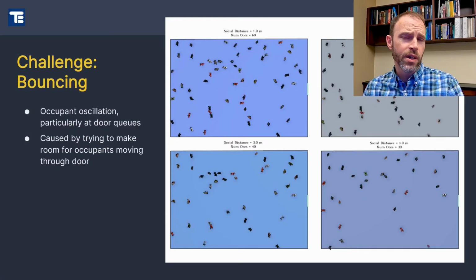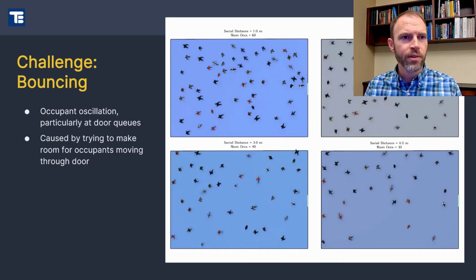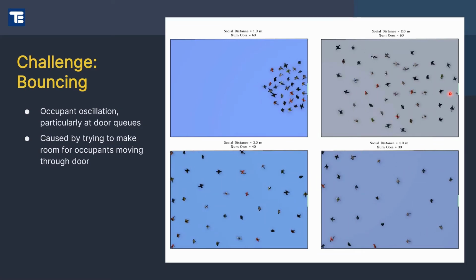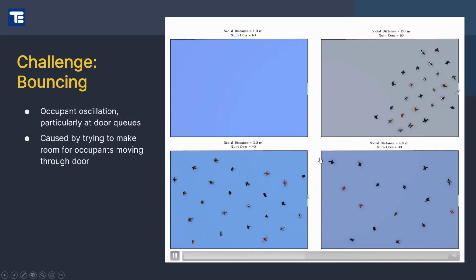Moving on to another challenge we saw, this was bouncing, and this was also evident in the earlier approach, using the comfort distance to model social distance behavior. It would tend to manifest itself as an oscillation, particularly in queues, and it's caused as somebody's trying to get through the door and everybody else has to back up to make room for them to go through, and that would send waves through the model and create these oscillations. And you can see this again, particularly in the upper left, but in all of these, you can see people are getting, oops, I need to get out of the way and let someone through. And that would send these waves back through the model.